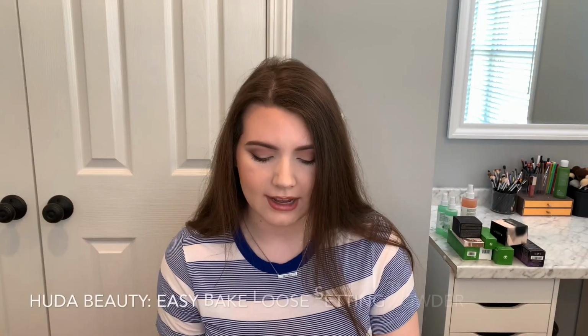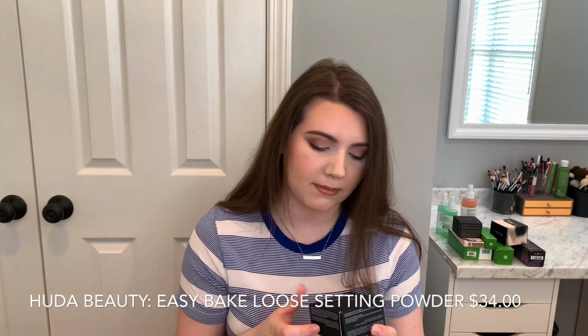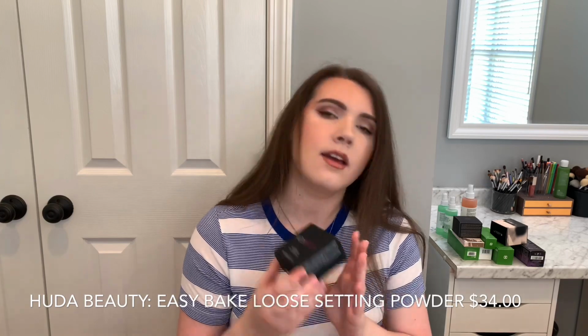The next one I got is the Huda Beauty Easy Bake Loose Powder in the shade Cupcake. When this first came out, was it a year ago? Was it over a year ago? I can't remember. But when this first came out, I feel like nobody really liked it. I feel like it was very mixed reviews. I feel like everyone hated it because of the smell, but then all of a sudden, I don't know what happened, but for the past few months, I have been seeing everyone using this and raving about it.